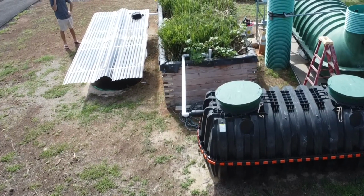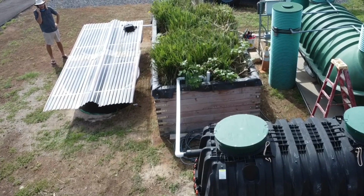So the holy grail for the longest time was to find a treatment system that treats it without electricity, but still to the same standard that aerobic treatment units treat it to. And luckily, with Ridge to Reefs, we found a nonprofit that is able to do just that. And so we tested their bioreactor garden, which is a type of constructed wetland.